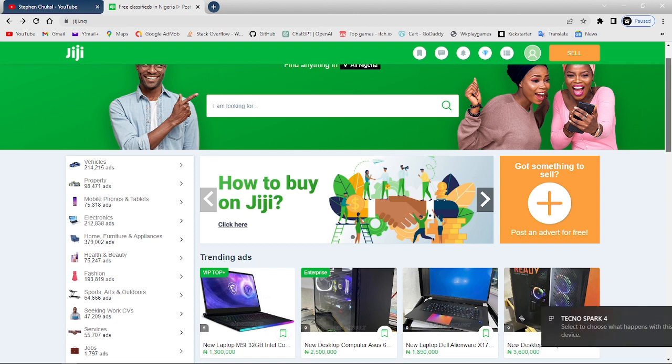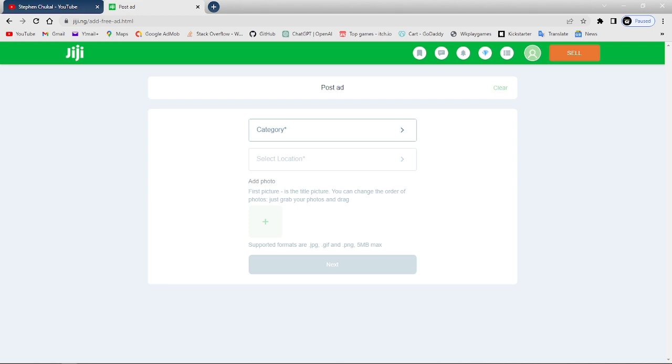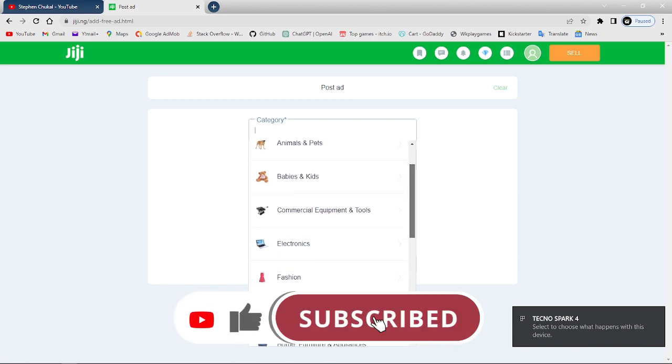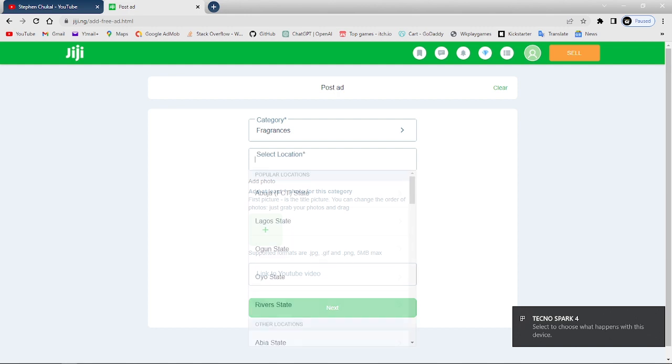So you just come to this platform and sign up on Jiji as a seller. It's free. Then when you have found a product to sell, I will show us how you can source some products. Then you can come over to sell. It's very easy to post your own selling item. Choose the category of item you want to sell, maybe fashion, maybe agriculture. I'll just go ahead and choose health and beauty. Under health and beauty, maybe I want to choose a fragrance. I can just choose my location.